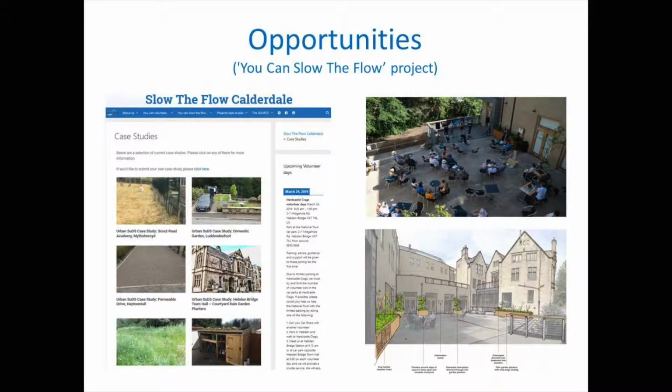So, opportunities for the You Can Slow the Flow project. Because the information already exists, we can respond to opportunities as they arise. For example, I mentioned we work with partners, particularly through the Source partnership. For example, Calderdale Council, we have a good relationship with their communications department, and they let us know when they're running a campaign, if they have hashtags that we should use on social media, etc. And then we have the kind of reciprocal, you know, they'll retweet our stuff and help us to spread the word.